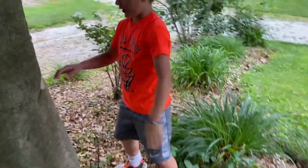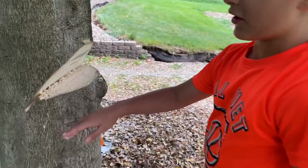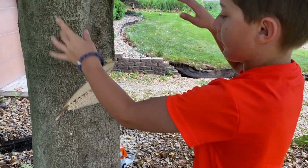I'm kind of worried because this is how much progress we've made and we need to start cutting it that way because it falls right now. Look where it's gonna hit.